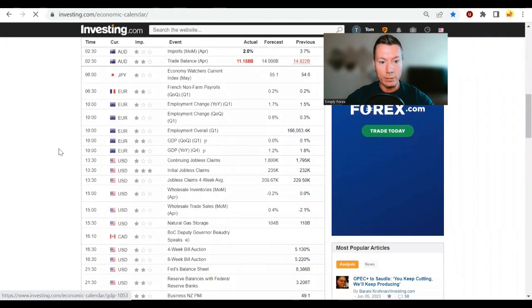If we carry on down, guys, the first piece of news we're interested in is this. It's giving it a 2-star rating. I disagree. We've got 10 o'clock coming out of the euro. We've got GDP figures. A lot of significance is given to GDP figures. Are we in a mini recession? Are we entering a recession? These GDP figures are going to be important for the euro, so we must be aware of these if we're in a euro pair.